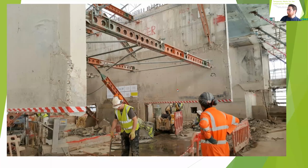There's another photo there, and you can see that there's a facade retention support on the right hand side, and then there was really quite an open structure. The slab that we're stood on here is also to be removed, so it's quite an open space when all that was removed.